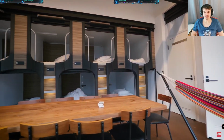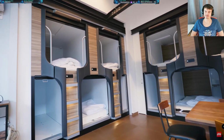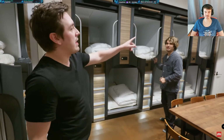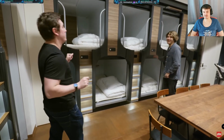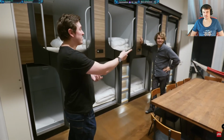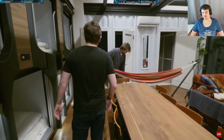Wow, I mean we're kind of spoiled for choice as to which capsule we stay in. I think we should stay quite far apart. Yeah. You go over that way, I'll go this way. I don't want to be anywhere near this. This would be my side, that could be your side. Hell yeah, I got more rooms. And there's a hammock. Wow. I love hammocks so much.